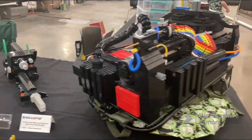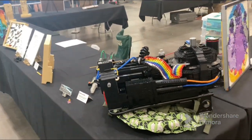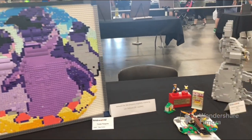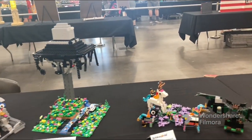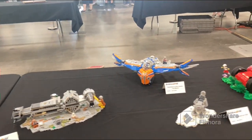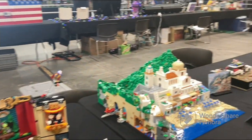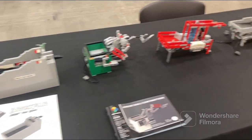And then you have this massive proton pack, which is extremely impressive, and apparently you could even wear it. It's rigged up to a backpack, so they made it strong enough so that you could actually use it, which is crazy. And all sorts of little displays. I always like some of the smaller displays. They're not super big, but they're usually really detailed.